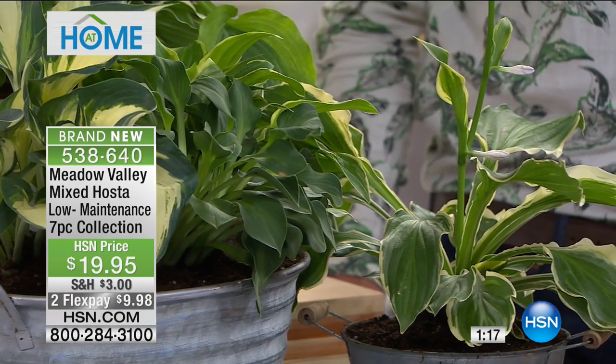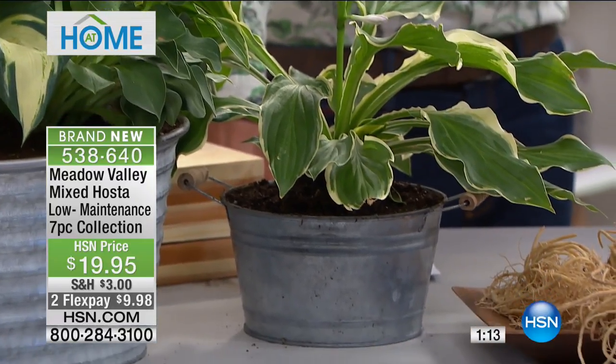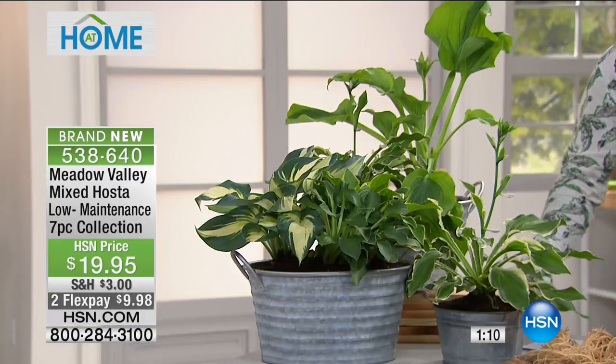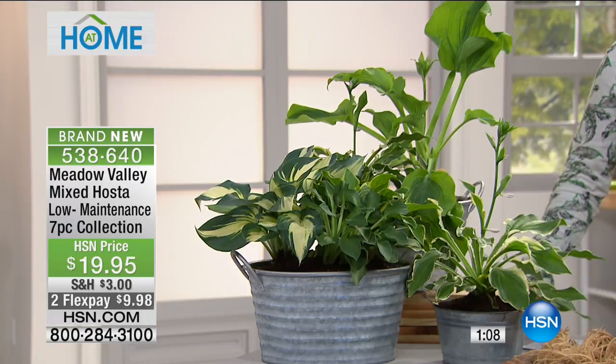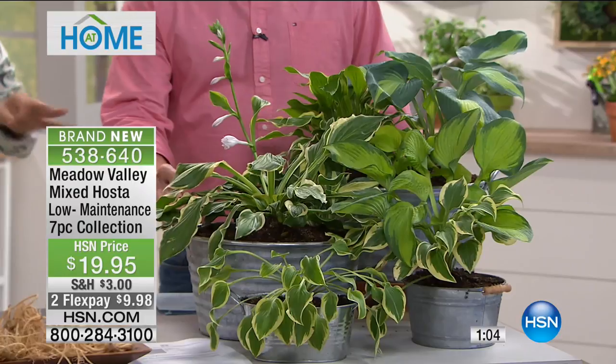And what we've made up in the studio here today is the range of hostas in silver zinc containers, which look absolutely gorgeous. Remember, it's not just color from the leaves, but later in the summer, you've got fragrant flowers as well. It's really an amazing plant.